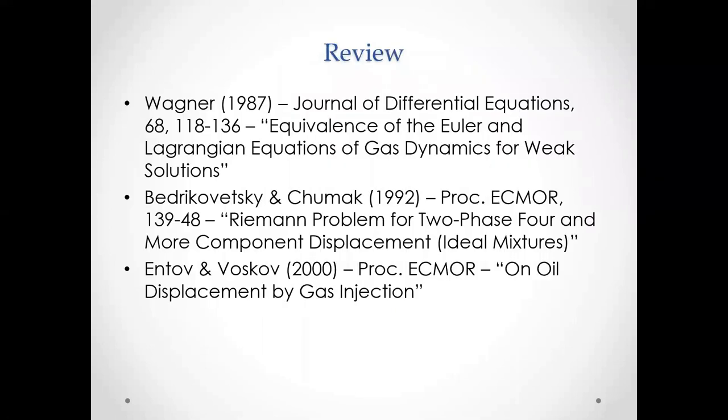Okay, now I will talk about some of the most important papers that I used in the beginning of my research long time ago, working with Pablo. This paper of Wagner in '87, Journal of Differential Equations, shows the change of independent variables, similar to what we did, when he changed from Eulerian to Lagrangian coordinates of gas dynamics. And it has all the detailed proof of the change of variables.